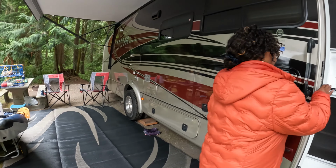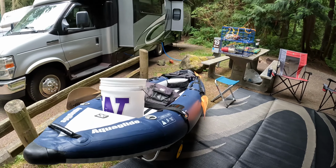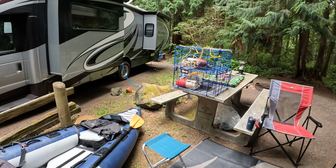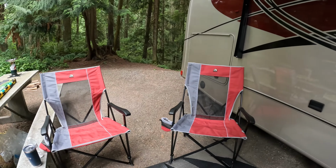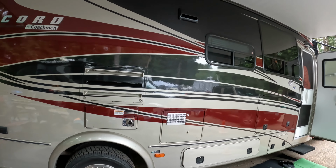All right, we're at the campsite. I have pumped up my inflatable. Of course, I let the pump do that, I didn't really do much work. But I've got my crab pot set, ready to go. I'm going to warm you up some steak and eggs real quick. The motorhome is looking beautiful as always.